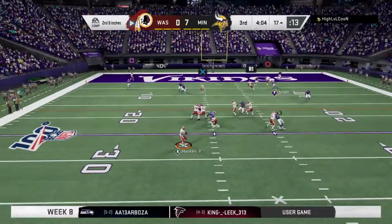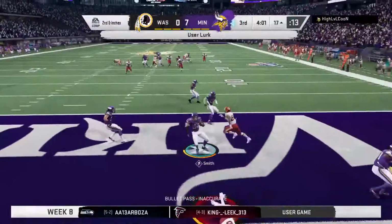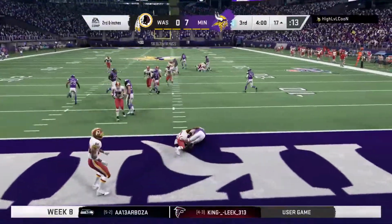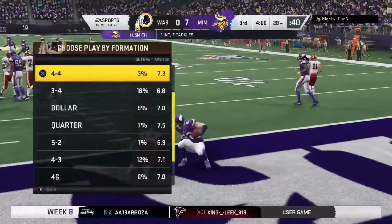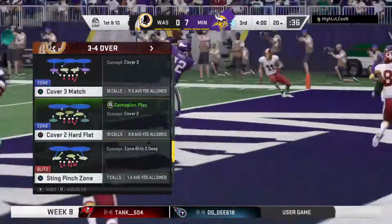Looking to throw again on 2nd down. Haskins. And that'll be intercepted by the Pro Bowl safety Harrison Smith. And a big turnover there as his guys will get the football back.